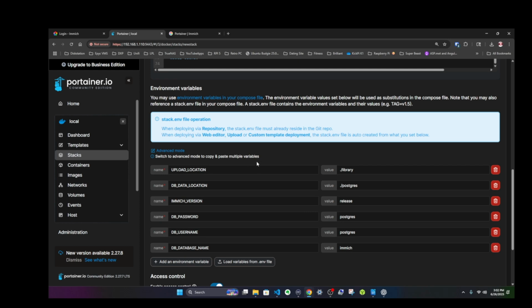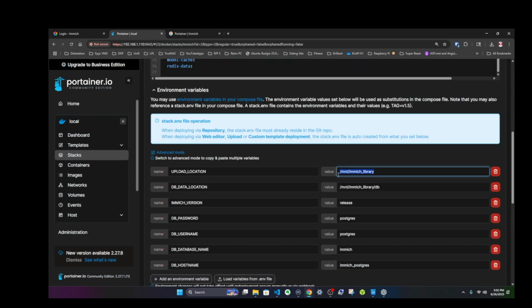So the two things that we want to modify are the upload location and the database location. I'm going to show you the example that I am using. These are the two directories that we made the mount paths for. So that is our upload location and that is our database location. That's why we created those.